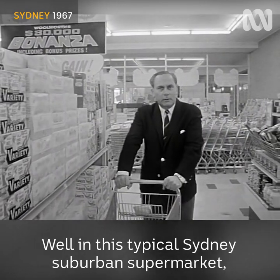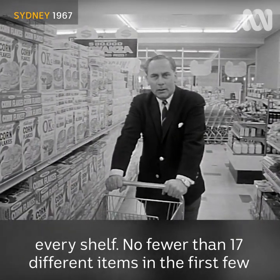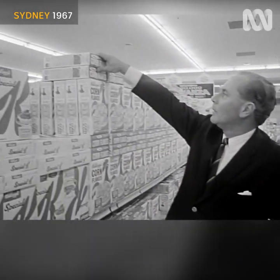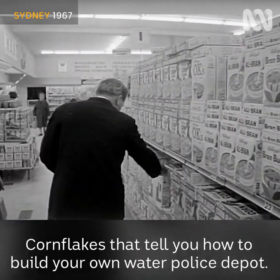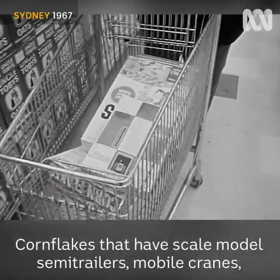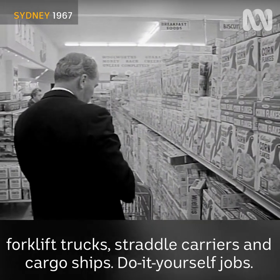Well, in this typical Sydney suburban supermarket, there's quite a bewildering array of giveaways shouting out from every shelf. No fewer than 17 different items in the first few yards of travel. Cornflakes with crazy car toys inside. Cornflakes that tell you how to build your own water police depot. Cornflakes that have scale model semi-trailers, mobile cranes, forklift trucks, straddle carriers and cargo ships, do-it-yourself jobs.